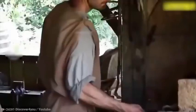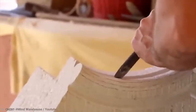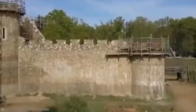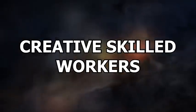Just goes to show that just because we've got electricity and power tools, that doesn't mean we have to use them. It's worth retaining those old skill sets from many years ago in case we ever need to rely on them again. Number 1. Creative skilled workers.